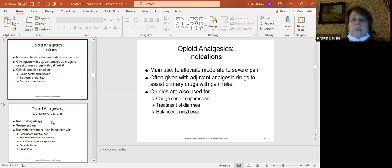I do want to point out on this slide that we also use opioids for cough center suppression, treatment of diarrhea, and balanced anesthesia. So it's not just us giving a pain pill or a shot for pain. So we do use them for these. And so sometimes you might be giving cough medication to your patient. They get a script for that to pick up at their local pharmacy, and you would need to educate them that this does have this in it. So it's important.